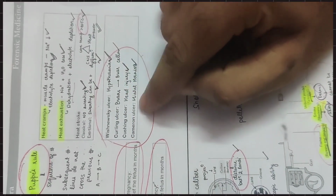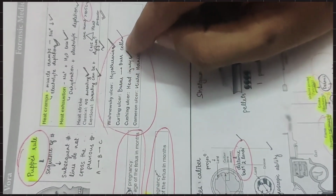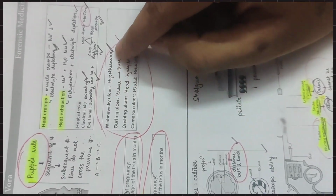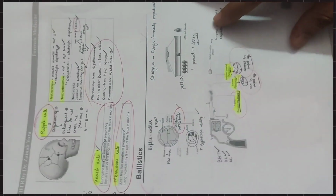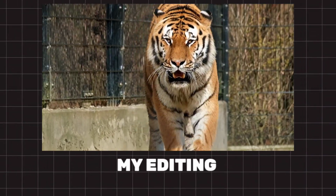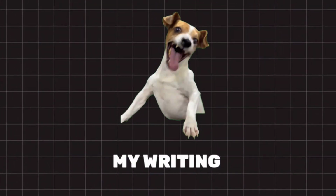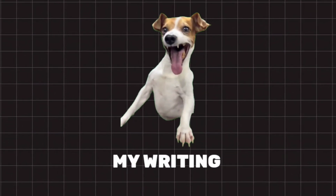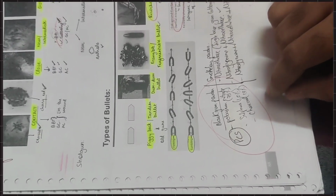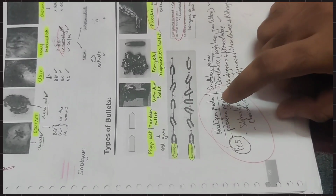Cushing ulcer in head injury, Cameron ulcer is seen in hiatus hernia, curling ulcer in burns, Buer cell, Wisniewski ulcer in hypothermia, like this. See, on every page you can see such things in my BTR book. See how I marked this point. What is the content in black gunpowder? Potassium, sulfur, charcoal. I might forget this, and if I have to remember, I even make mnemonics myself.